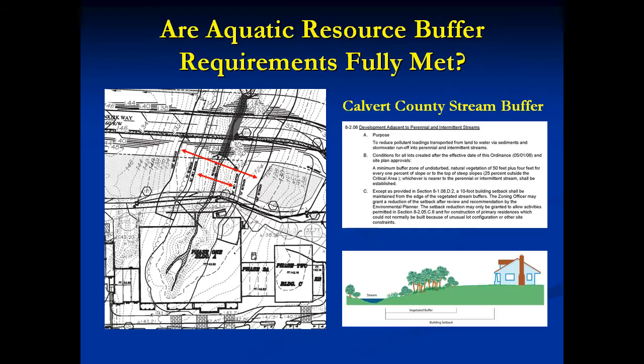Most development projects are required to maintain an undisturbed buffer of 50 to 100 feet along wetlands, streams, and other waterways. Here we have an example where buffer requirements are not being met. A shopping center and road will be built upon the wetland and stream buffers shown with the red arrows.